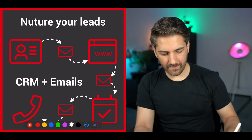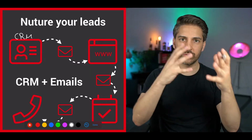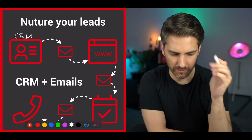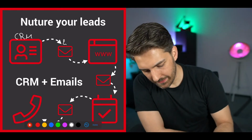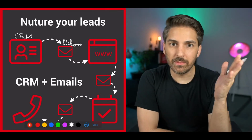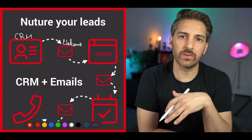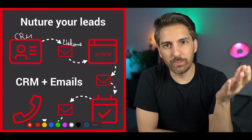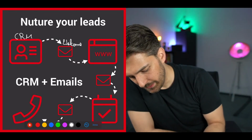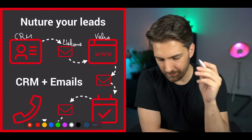Here we have your CRM. People now entered their contact data to download the poster. They now get a nice welcome email, and the welcome email sends them to another landing page that has either another lead magnet or that gives them the opportunity to upgrade to the app. So this could be a nice value-driven landing page here.